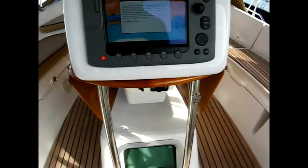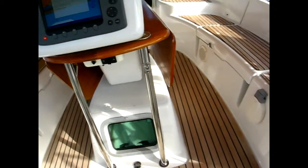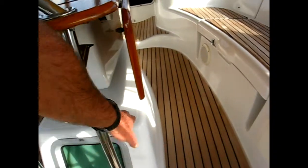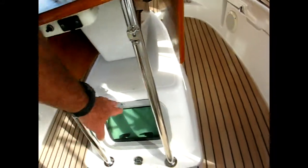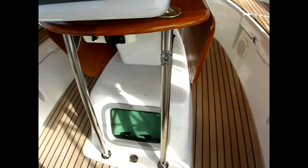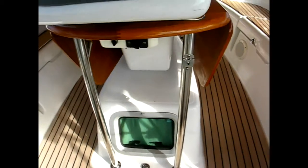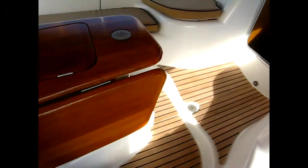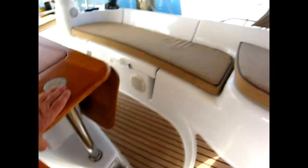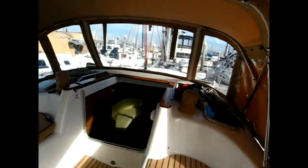One of the features that makes this boat very unique, and you'll see when we go down below, is that this cockpit table is mounted on a plinth here, and this creates a lot of space and light in the aft cabin. One of the downfalls of an aft cabin, aft cockpit boat is that the aft cabin is very dark and there's very little space above the bed, so that really helps in this case.